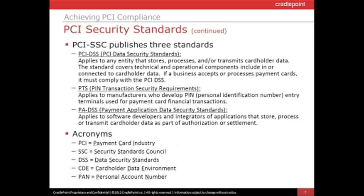So looking at the specs themselves, I have a little cheat sheet at the bottom. PCI stands for Payment Card Industry. The SSC is the Security Standards Council within the PCI group that sets the actual standards. The DSS is the flavor of the standard that we're going to talk about. There's actually 3 standards, but the DSS is the Data Security Standards.